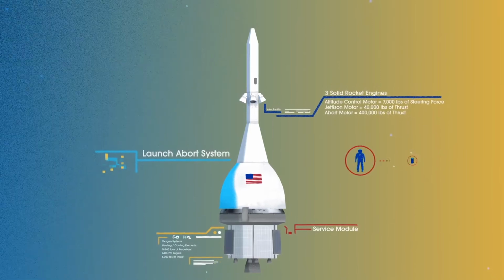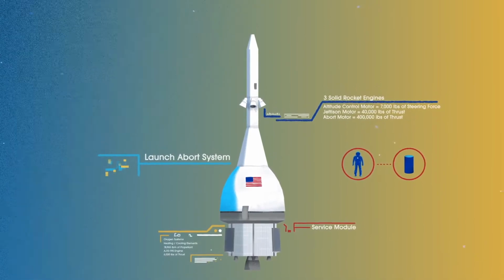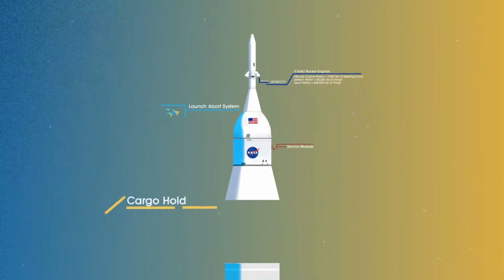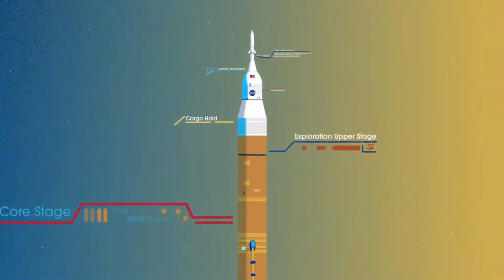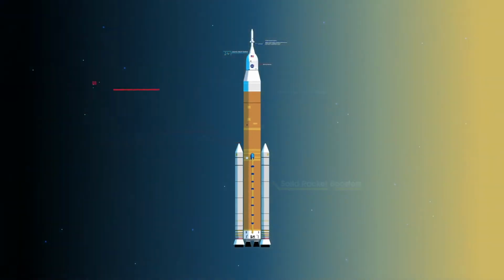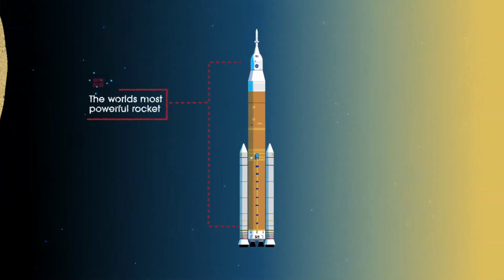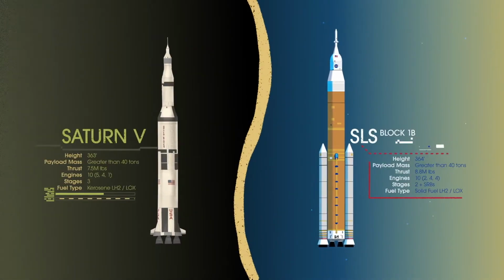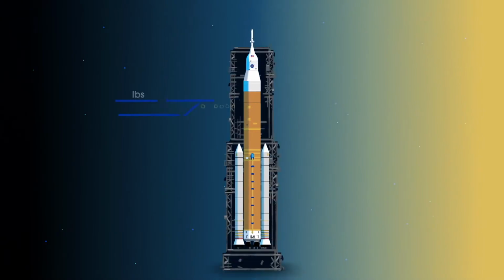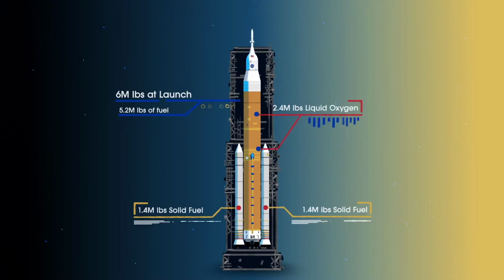wrong. To accomplish the task of launching our crew and heavy payloads, NASA is building the Space Launch System, comprising a cargo hold, an exploration upper stage, a massive core stage, and 2 extended solid rocket boosters. Altogether, this is the world's most powerful rocket, and it exceeds the legendary Saturn V of the Apollo era in numerous ways. Sitting on the launch pad, the entire rocket, fully fueled, weighs just over 6 million pounds, 5.2 million of which is just the fuel.